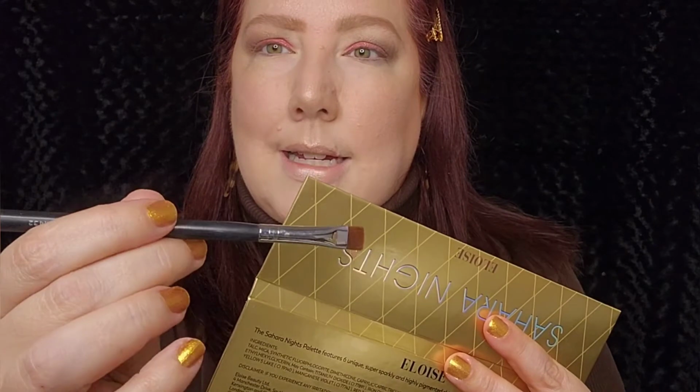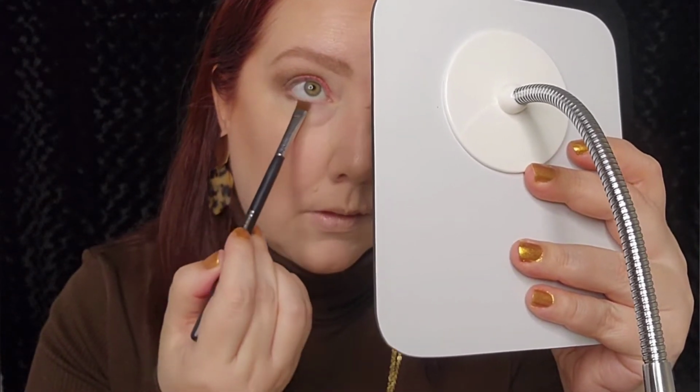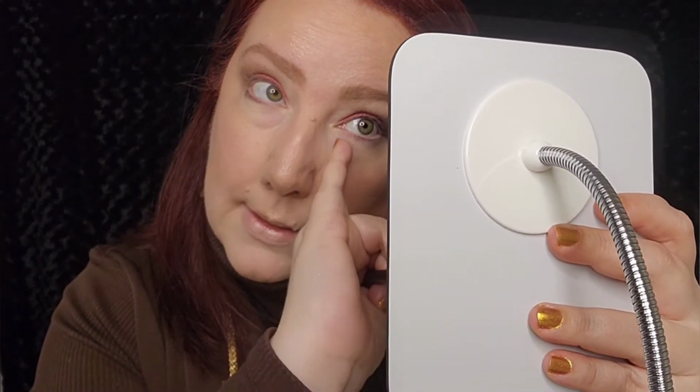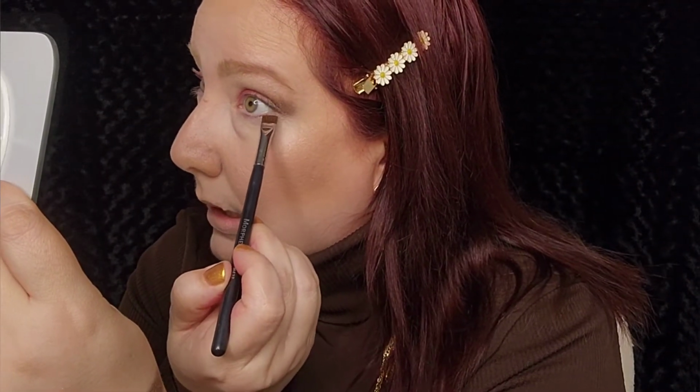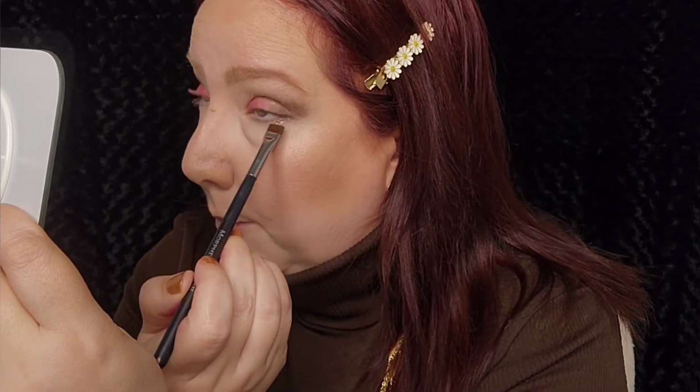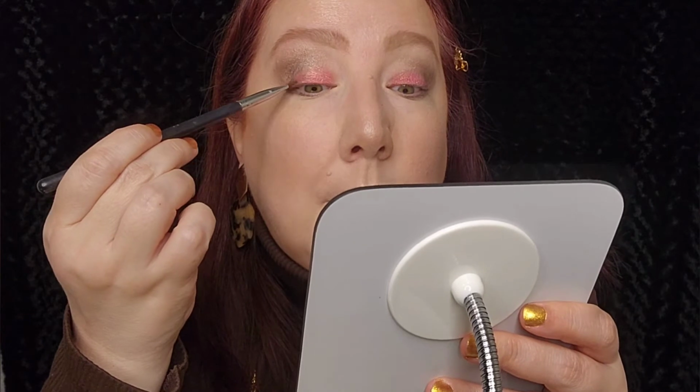Okay, so I'm going to get my flat shader brush here and grab that same crease color and use this as basically kind of like my eyeliner on my lower lash line. I'm not using any setting sprays. These are just super pigmented. I'm barely even pressing into the pan. So I would definitely say these are very high quality eyeshadows. I'm also going to use this on my upper lash line, kind of like an eyeliner.